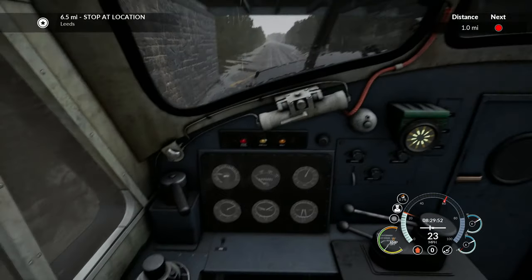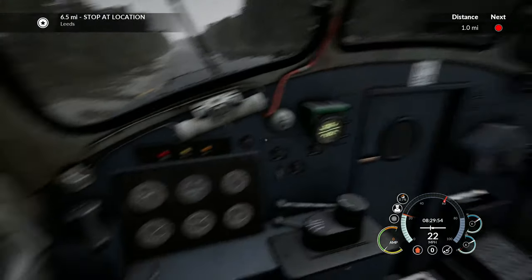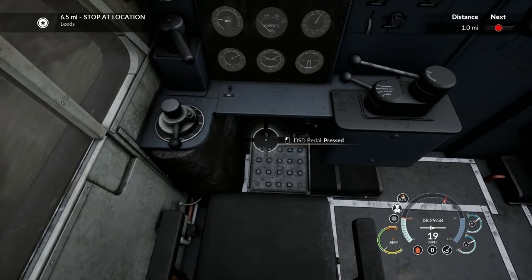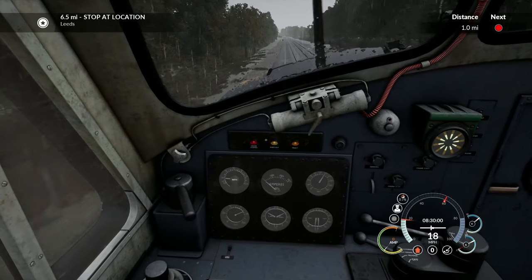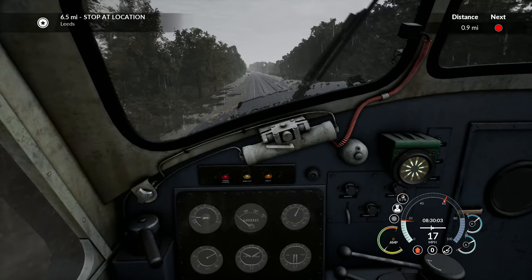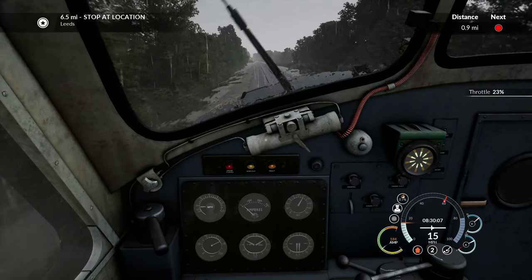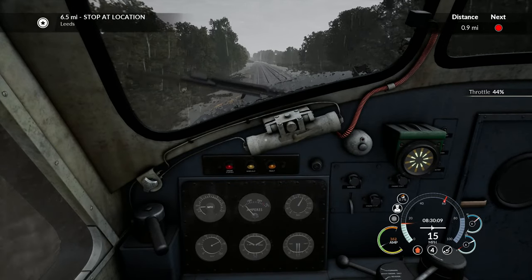So that is a very cool detail. Is that the Deadman switch? Is that the DSD pedal? That when you stand up, your throttle cuts to zero. Stuff like that just fascinates me.